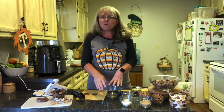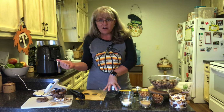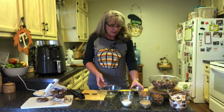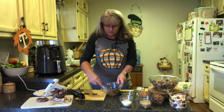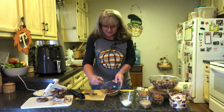So today, we're going to make a really simple candied pecan. We're going to go ahead and use the air fryer today, but you can also do these in your oven. Very simple. This is an egg white. In here, I'm going to add water and vanilla. And we're going to whip that up, get it to froth a little for us in there.